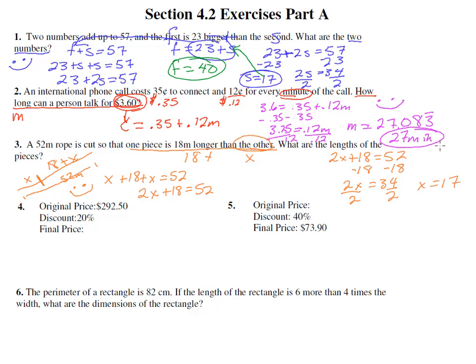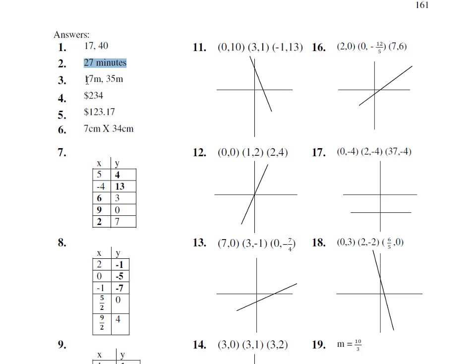So the first one is 17, and then what's the second one then? Well, what's 18 bigger than 17? 35. And if we're in meters, we better have 35 meters and 17 meters. Let's check that answer. 17 meters and 35 meters indeed.